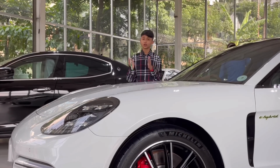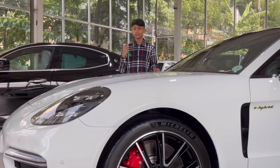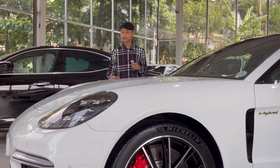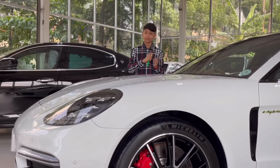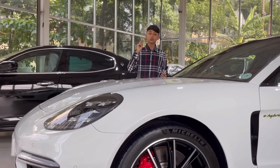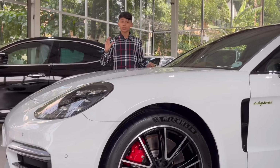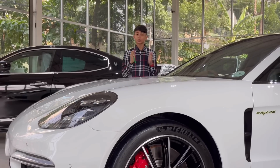First I'm going to talk about the history of Porsche. Porsche started their company in 1948, and for over 70 years this company has been successful in bringing out amazing vehicles. But let's go back to 1948. Porsche started back in 1948 with only 200 workers. To make a car, 200 workers is a very low amount.